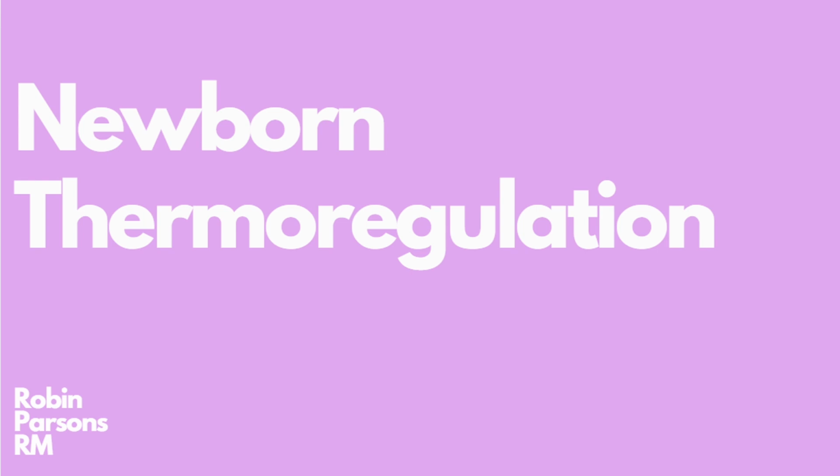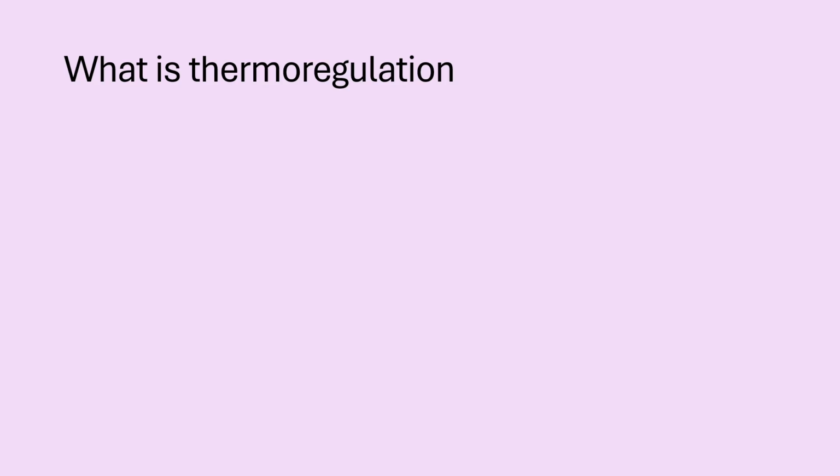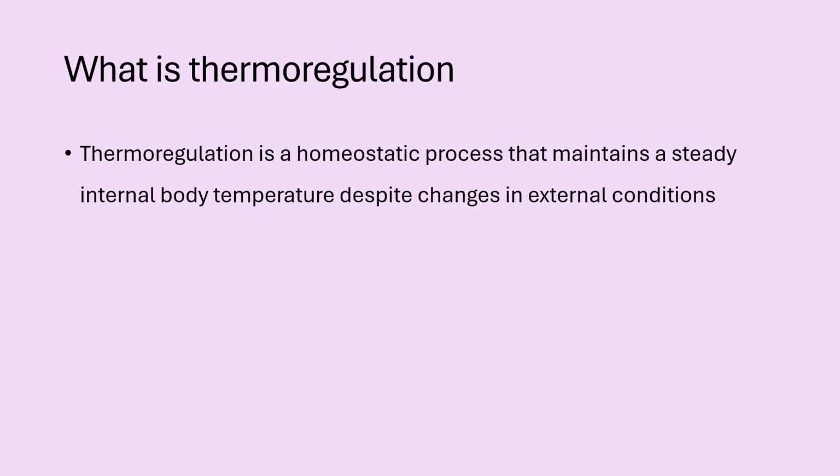Hello, so welcome back. Today we are talking about newborn thermoregulation. We're going to start off with what is thermoregulation, and hopefully this is a bit of a recap of adult thermoregulation for you. Thermoregulation is the homeostatic process in the body that maintains a steady internal body temperature despite changes in the external conditions.